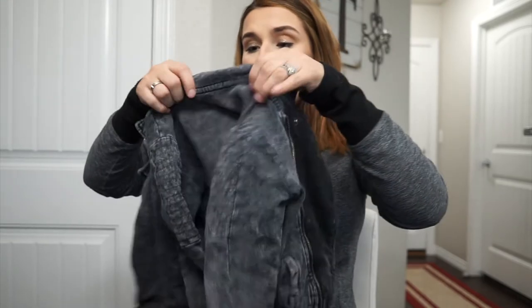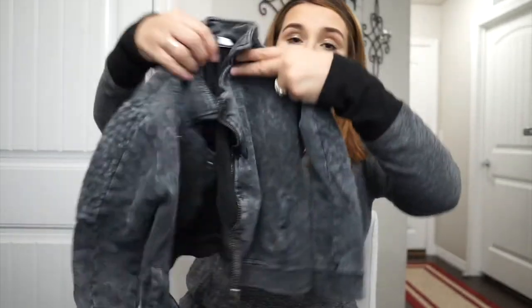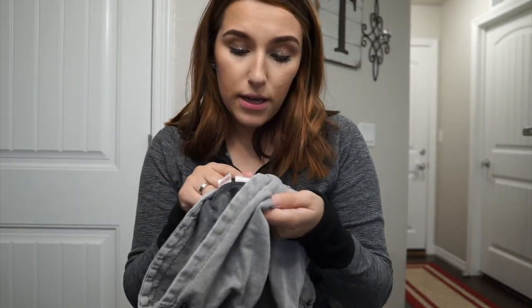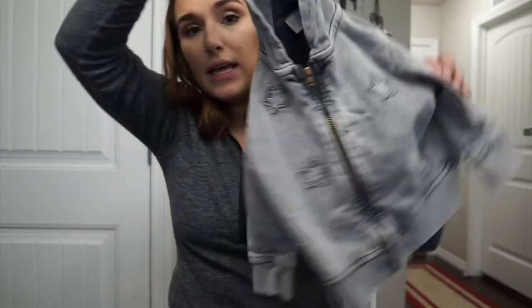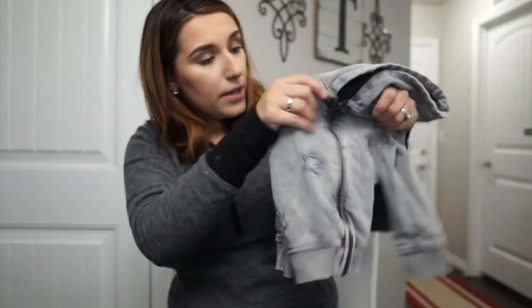I also found him... okay, actually, this one's also for Landon. I found Landon Zara Baby, 3 to 4 years, this jean jacket. You guys, how cute is this? And then I also found one for Asher, but this is 9 months to 12 months, and this is also Zara Baby Boy. It looks like this. How stinking cute!